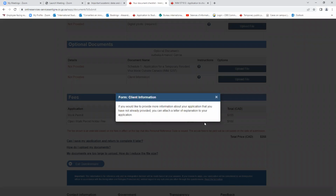Client information. Again, this is optional, depending on if there's anything you need to explain or anything that you want to highlight in your application. If it's a very straightforward application, you might not need one. We like to advise that you include one, even if it's almost like a cover letter, where you're just explaining, yep, I just finished this program, was always full-time, looking to apply for a 3-year work permit.